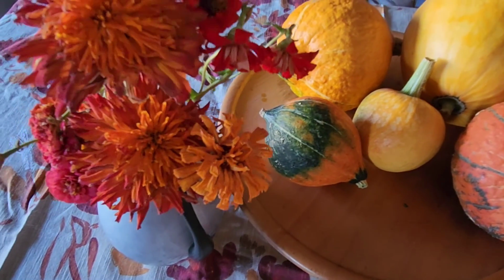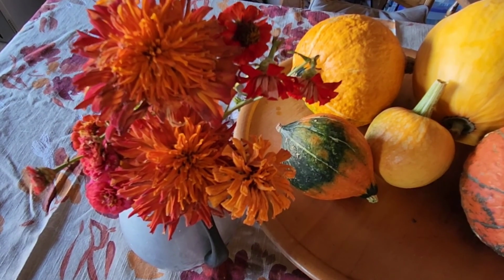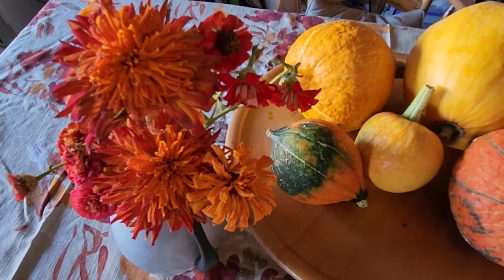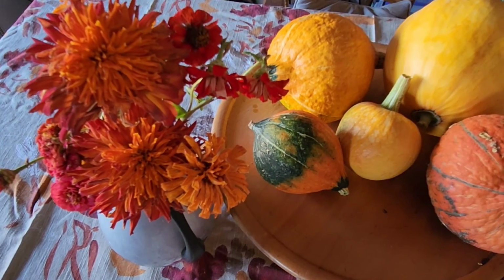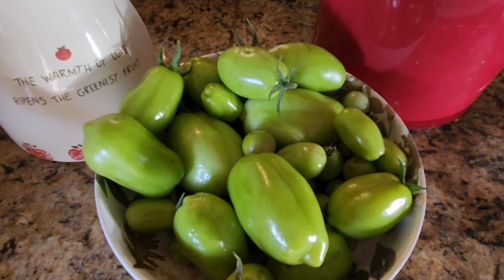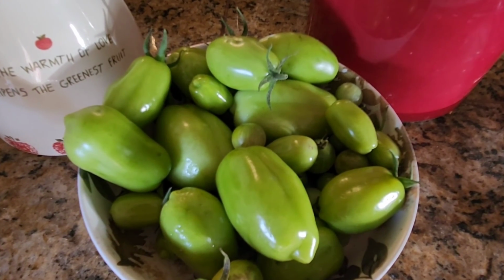And look here, what have we got? Zinnias. These are, well, the remnants. I cut the last of my zinnias down today, and even though these are a bit past their prime, I thought they're good enough to bring in and enjoy in perfect fall colors for this, the end of fall. I know that picture says that love ripens the greenest fruit, but I don't want this fruit ripened. I'm going to use it nice and green.